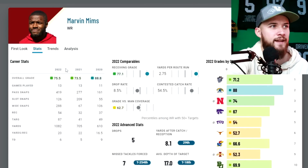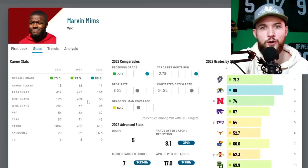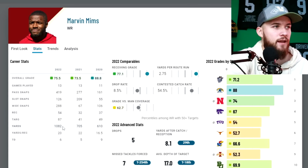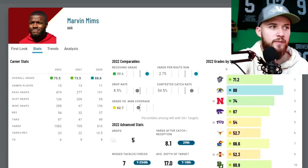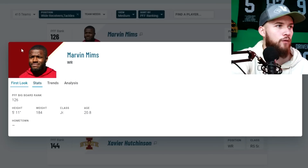And if we go look at his stats here, a 77.1 receiving grade in 2021, 75.5 overall grade. 3 years of production at Oklahoma, that speaks volumes. 610 yards in 2020, 705 yards in 2021, and 1,082 yards in 2022. So progressed every single year. Had 5 drops in 2022, 8.1 yards after catch per reception. He was tied for 5th in deep yards with 602. Overall, I really like him here.